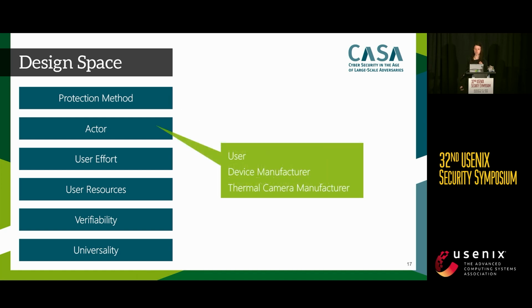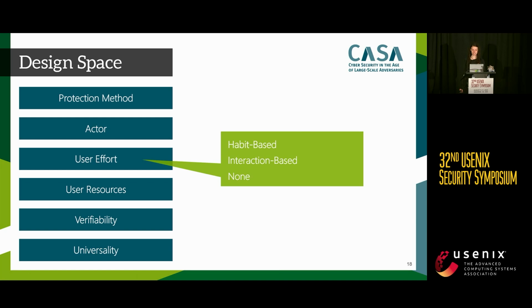Then we considered the person who has to act to protect the user. This can be the user themselves, the device manufacturer, and as I just explained, even the manufacturer of the thermal camera. The amount of user effort has to be considered. We considered habit-based, so participants have to configure a mechanism once, and then they make a habit of using it, like multi-factor authentication. It could be interaction-based. That means they have to do it every time, so they can forget it. They might forget to touch the cold surface or to blow on the interface. And of course, if it's a heated element or something, the user doesn't have to do anything.